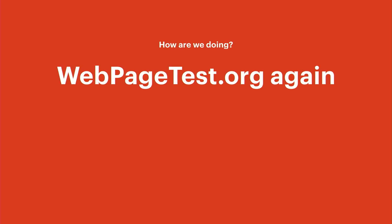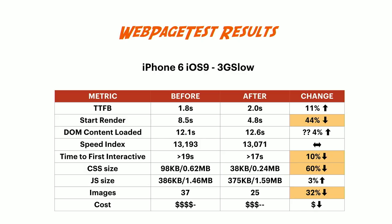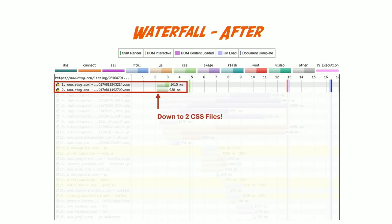All right, so let's check in and see how we're doing. Let's take a look at our WebPageTest waterfall now. So again, you can kind of see the change. 44% decrease in start render, 10% decrease in time to first interactive, 60% decrease in our CSS size, and a 32% decrease in the number of images that we were loading. So we really improved. This is really awesome.